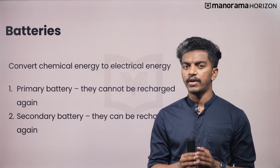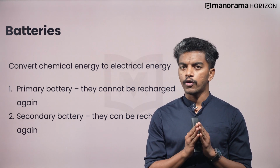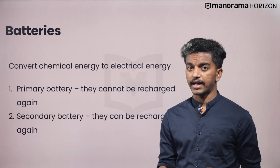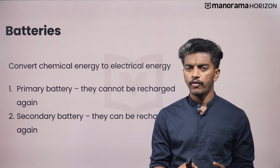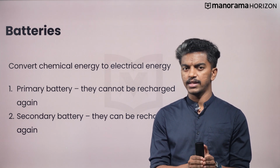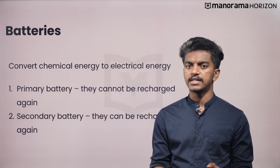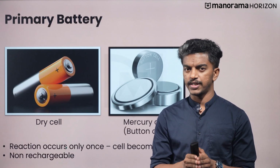Simply, batteries are devices which convert chemical energy into electrical energy. Generally, they are of two types, primary batteries and secondary batteries. Primary batteries are those that cannot be recharged again, whereas secondary batteries can be recharged. And here we use the term battery, which means one or more cells connected in series. First, let us discuss primary batteries.